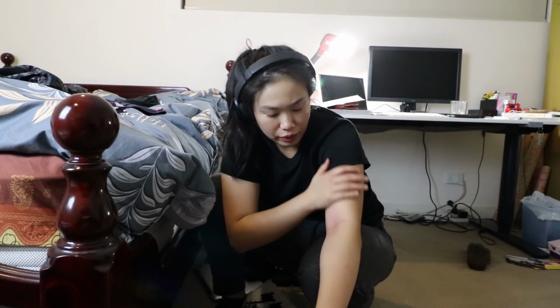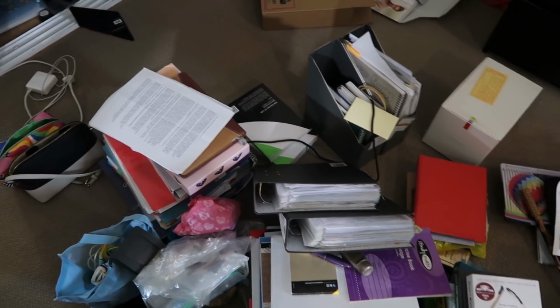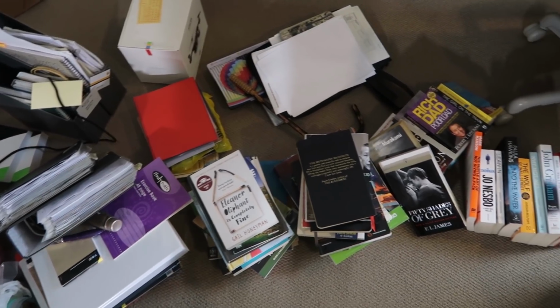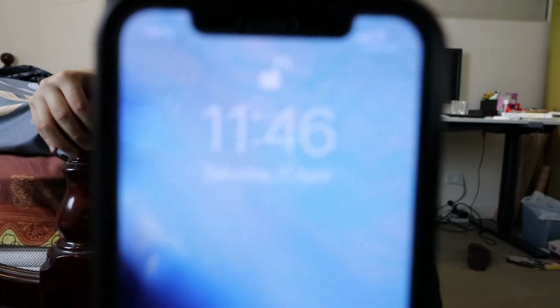We are still going with the paper and books, but I think we've made really good progress. Parts of my room is in a huge mess right now, but we'll fix that. I think by the end of tomorrow, we would have gone through the miscellaneous and the sentimental items. Sorry, I don't know why I'm squatting like that. And it is currently 11:46.